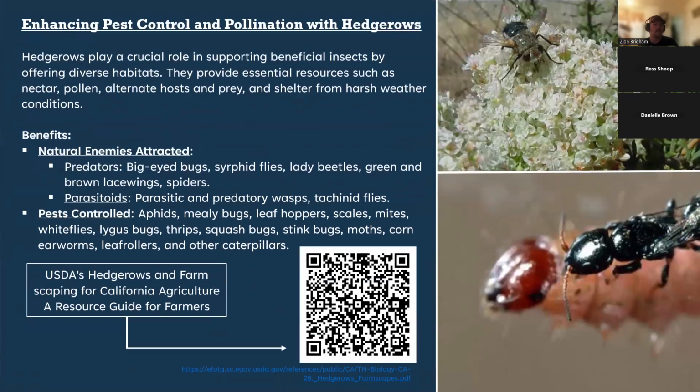I'm going to jump into a couple of these. We have enhancing pest control and pollinators with hedgerows. Again, hedgerows play a crucial role in supporting beneficial insects. They deliver a vast and diverse habitat that many beneficial insects can really use.